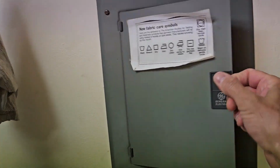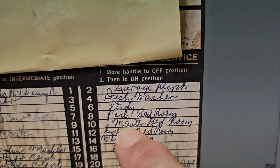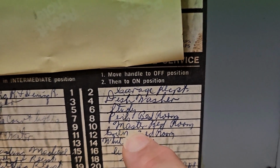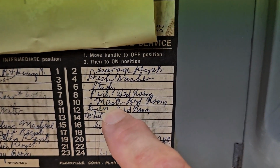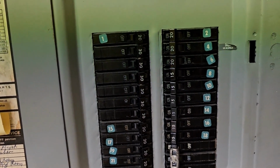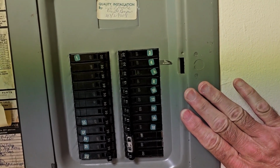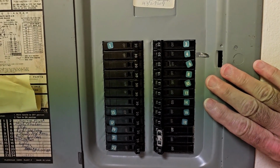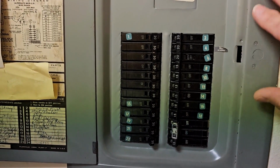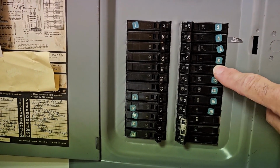First thing I did, I came in here, looked at the circuit breaker panel. Breaker number 10 says master bedroom. There's nothing on here that says bathroom, master bedroom. One circuit breaker, number 10. I took this cover off, looked in here for a splice maybe, thought maybe they picked up out of the branch circuits or something to this number 10 breaker, but there's a single wire on that breaker.